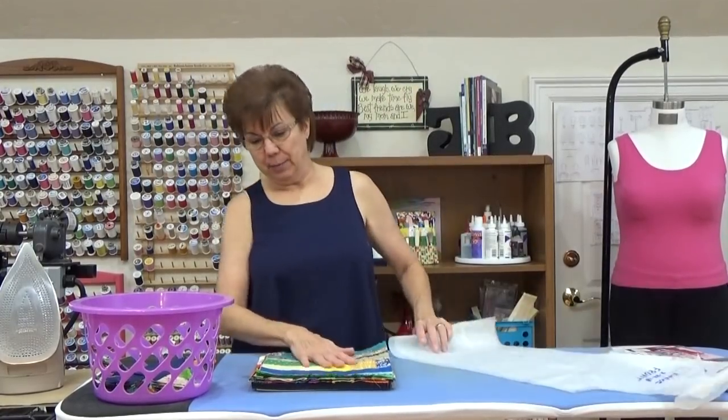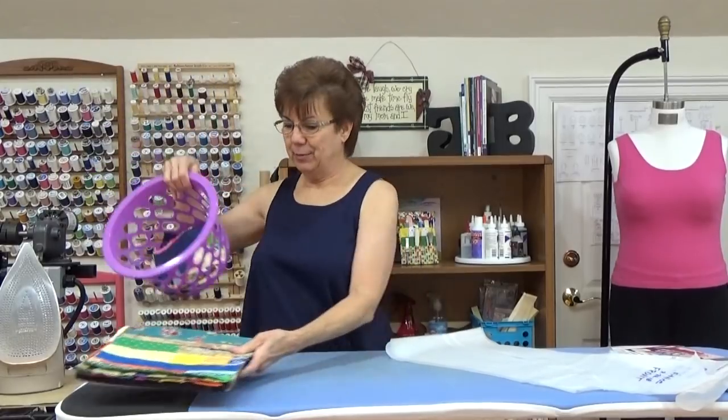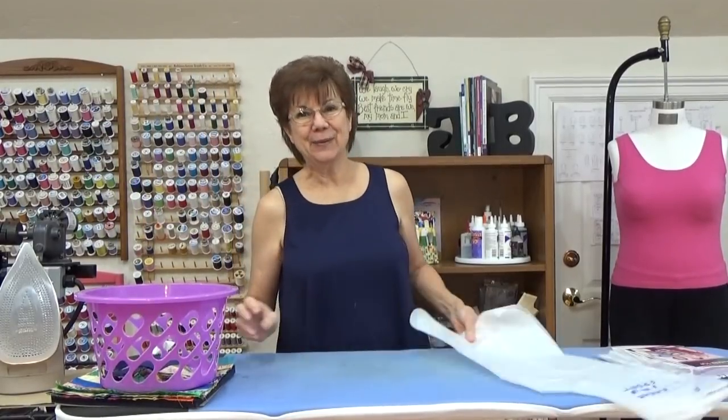Okay, so what else have I been doing? That's my one fun thing I've been doing. In a little while, I'll lay them out on the floor and I'll snap a picture.